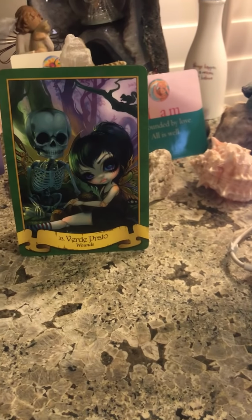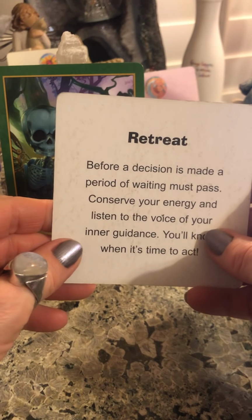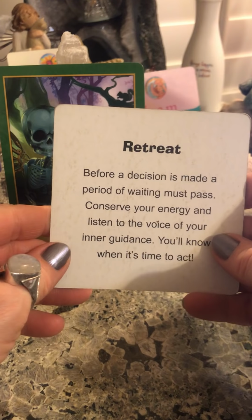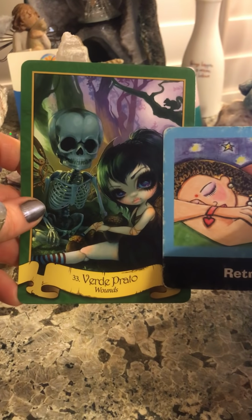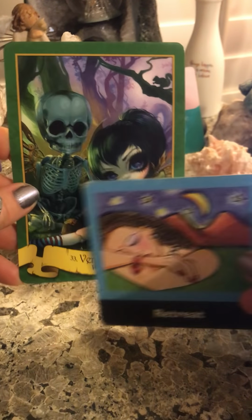Correct for neutrality on all levels, Cancer. Retreat. Before a decision is made, a period of waiting must pass. Conserve your energy and listen to the voice of your inner guidance. You will know when it's time to act. So whatever the situation is that's occurred with this story for you, you can prepare, but do not act at this time. You're being asked to pull back.